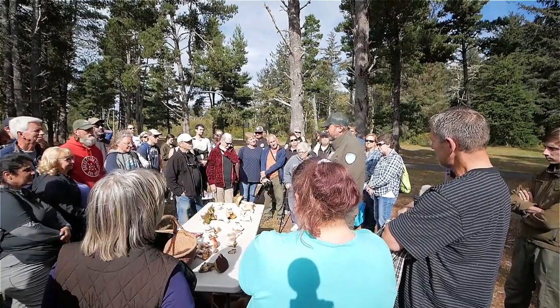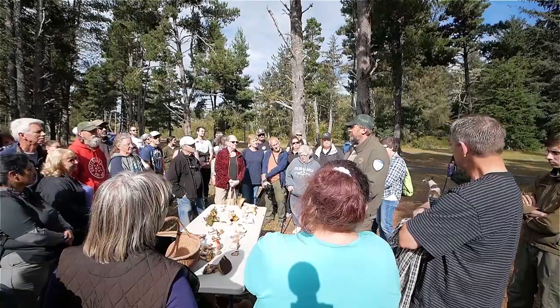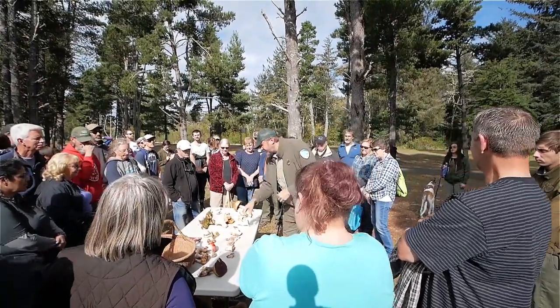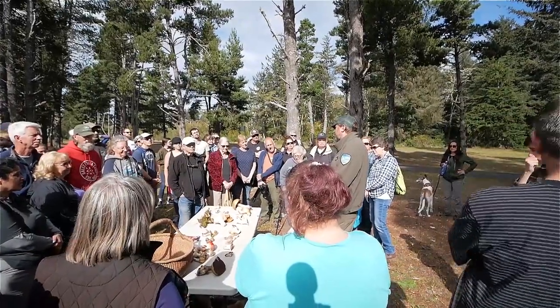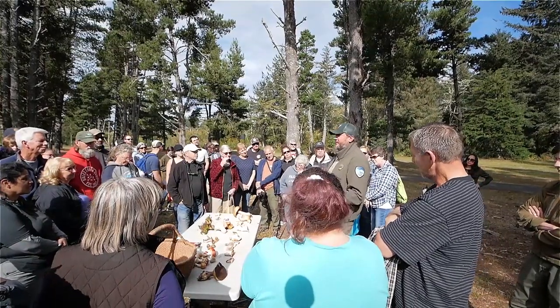This year we've had some really good rainfall, some mild temperatures. It's been a tremendous mushroom year for a lot of species, especially the chanterelles. So there's no mushroom that's foolproof, right? You really want to make sure you do your identification. But there are mushrooms that are easier to identify than others.